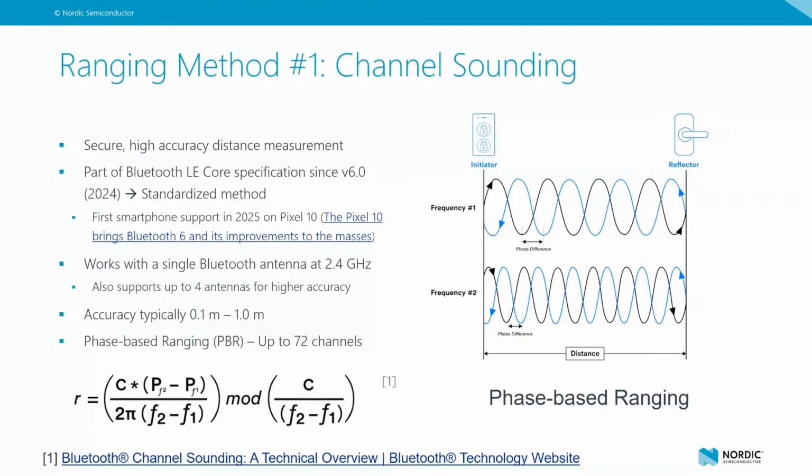And then you compare the phase difference between these two signals. You can determine from the phase difference how much the signal has propagated, and based on the phase difference, you can calculate the exact distance that the wave has traveled. Now you know that the Bluetooth band is 2.4 gigahertz, so it roughly corresponds to a wavelength of 12.5 centimeters. For this reason, you should run the procedure on multiple channels.